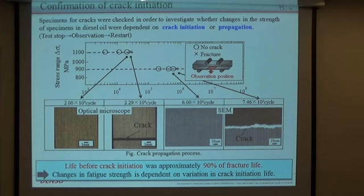We checked the specimens for cracks during the fatigue test in order to investigate whether changes in the strength of the specimens in diesel oil were dependent on crack initiation or propagation. During this check procedure, we stopped the test midstream for observation, and restarted the test. Two stress levels were used in the test.